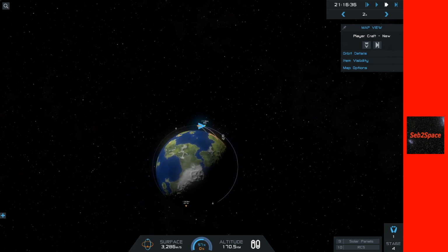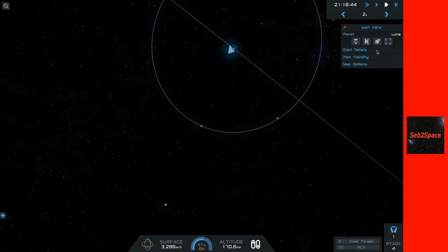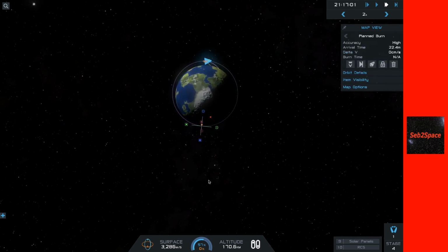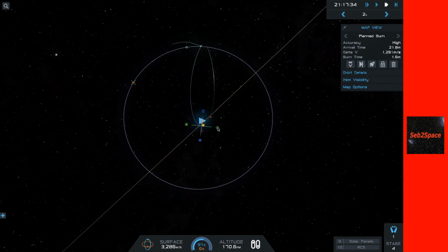So I'm just trying to make sure it's outside of the atmosphere. There we go. We're going to lock targets to the moon, or well, just target it. And then I'll be setting up a burn at the periapsis for the moon, like usual. Just your average moon injection. And there we go. We have a node for the moon.